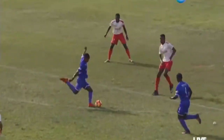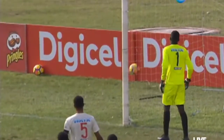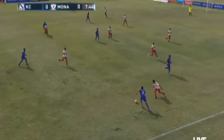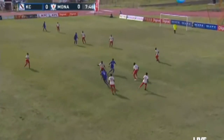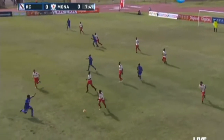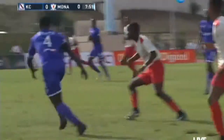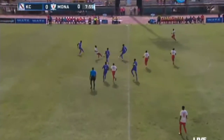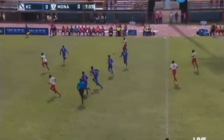Well, that didn't miss too far. Not far, he really dragged that one wide. Trayvon Reed. Almost got by the second defender there. But he picks it up for Mona. It's very, very compact in the middle of the park there. And Mona making it very difficult for Kingston College to go through.